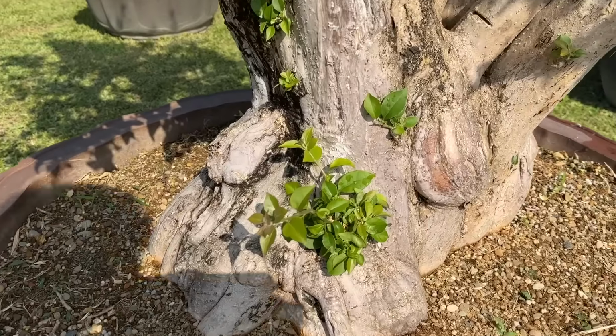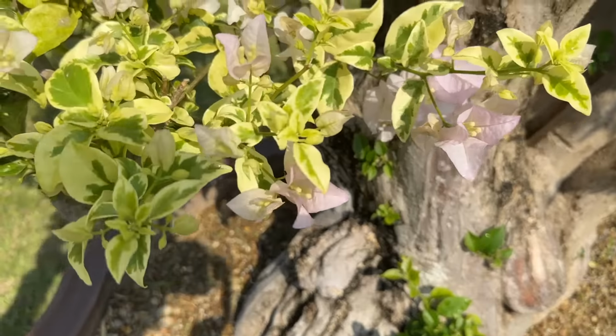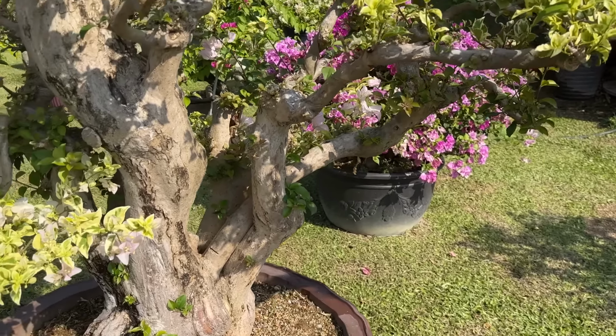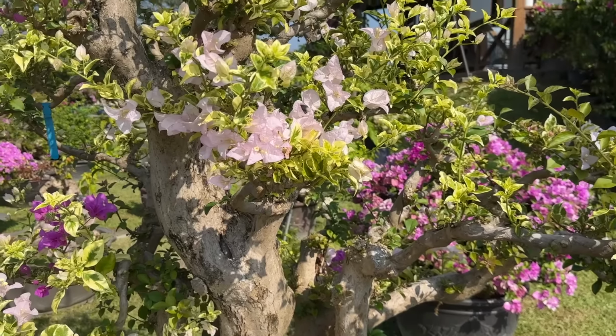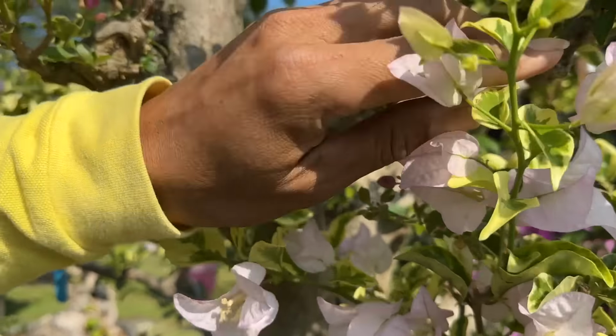And this is the understock. You see the green wild variety. And all the variegated branches have been grafted onto the original stock of the tree. So they've got to get rid of all this, huh?